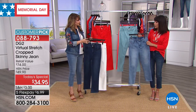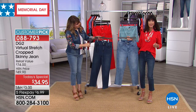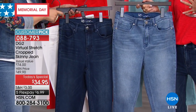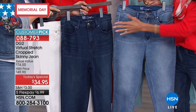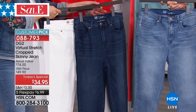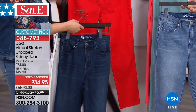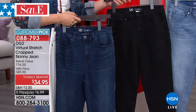And I want to go through the colors again. So we'll start with the basics, because the basics are where everybody's going right now. And honestly, if you're making a first purchase, that would be my suggestion also, to go with one of these great basic colors. So whether it's the chambray or the indigo, there's the indigo. Here it is in white. And then I think the other basic is, of course, the black. That beautiful black. No contrast top stitching, so it is a true jet black.